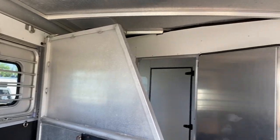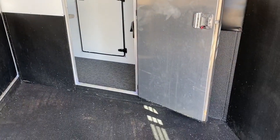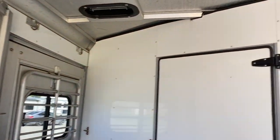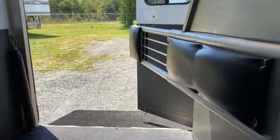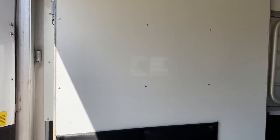The horse box is immaculate. There's absolutely nothing that I can fault the trailer for. It has been lightly used and definitely well taken care of. It does have a walk-through door to the mid-tack, a walk-through door to the dressing room. So it has all that. All the padding is good on this trailer. 7 tall, 6'9" wide. Mats are in great shape. Divider's in great shape. Like I said, I can't really fault it for anything back here.